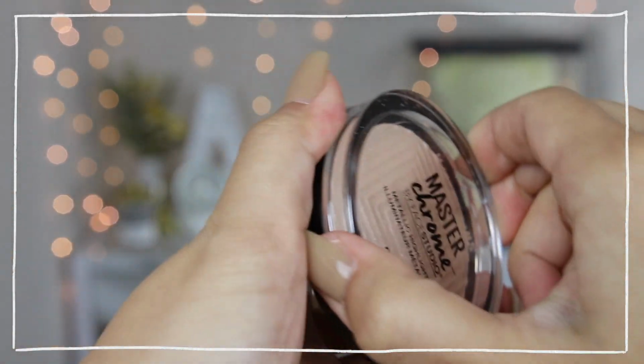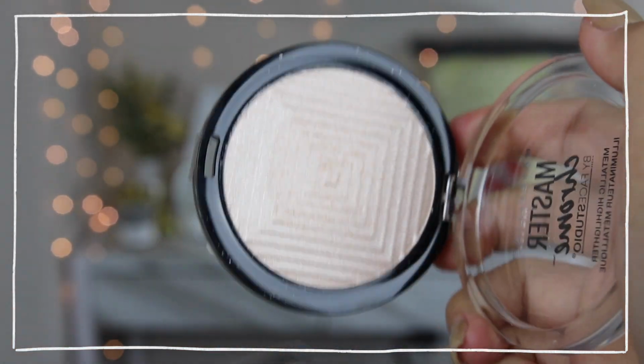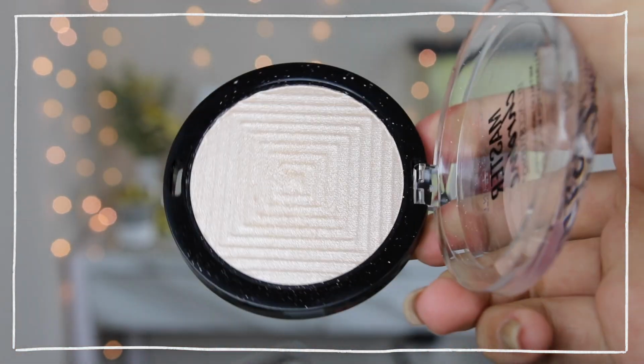And this month, I have a highlighter that I've been loving, and this is from the drugstore, Maybelline Master Chrome in the shade 250. This is a Metallic Highlighter Illuminator, and I have the gold finish one that Desi Perkins talked about, and a pinky tone that Tati recommended. Now I discovered this shade, 250, which is more of a champagne kind of gold color.